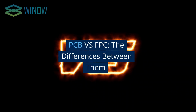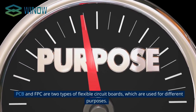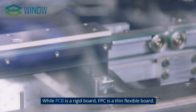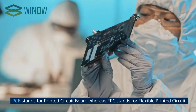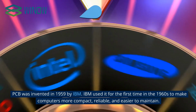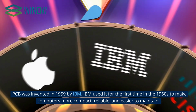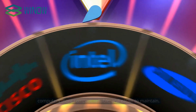PCB versus FPC, the differences between them. PCB and FPC are two types of flexible circuit boards, which are used for different purposes. While PCB is a rigid board, FPC is a thin flexible board. PCB stands for printed circuit board whereas FPC stands for flexible printed circuit. PCB was invented in 1959 by IBM. IBM used it for the first time in the 1960s to make computers more compact, reliable, and easier to maintain.